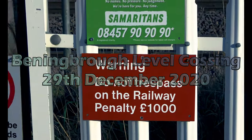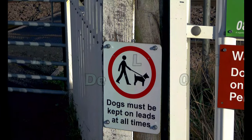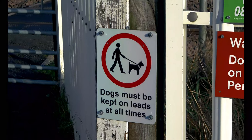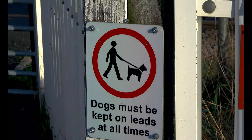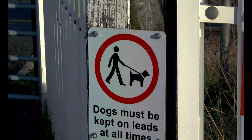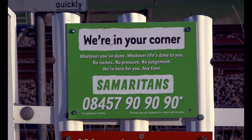Beningbrough level crossing on the 29th of December 2020. Today, we're seeing operators by TransPennine, LNER, and CrossCountry, but Grand Central will not feature in this film.